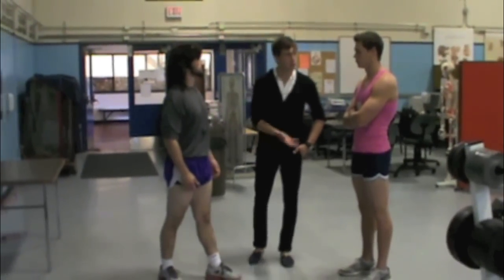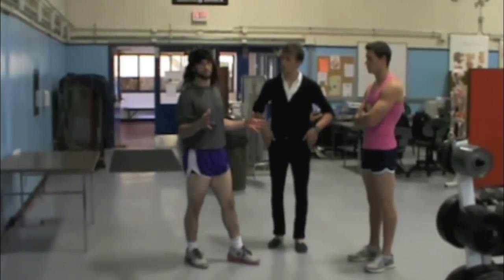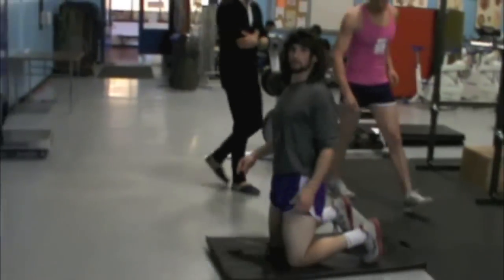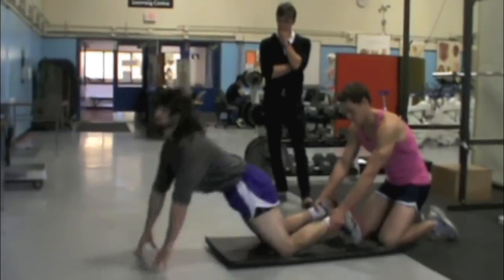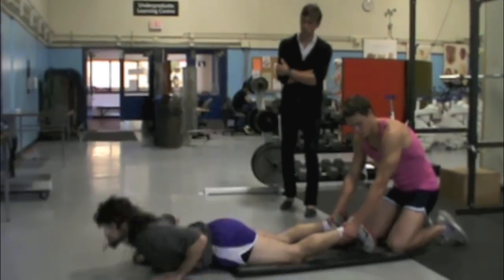So, what kind of exercises should we do here? We'll start with some eccentric hamstring exercises to balance out the concentric quadricep, eccentric hamstring imbalance that you might have. Nordic hamstring drops. Grab onto my ankles. Ankles supported, hips up nice and tall, neutral spine. Lower yourself down to the floor. Take 6 to 8 seconds on the way down, and take it nice and easy. Repeat 6 to 8 times.